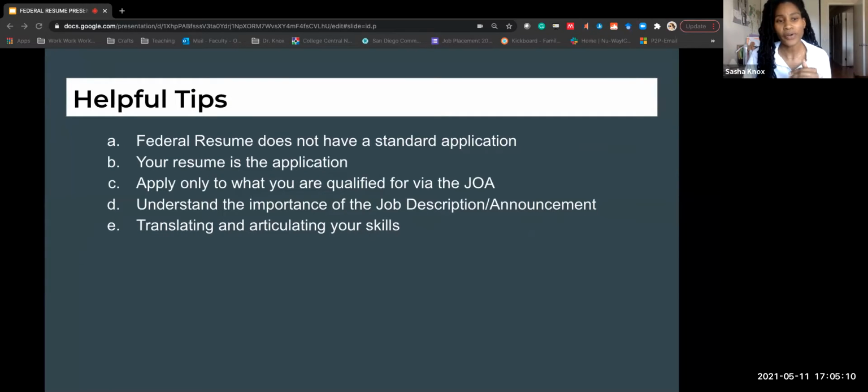So, some general helpful tips that you're going to want to know and need. Number one, a federal resume does not have a standard application. While for traditional or civilian resumes we'll often say keep it one page, maybe one to two pages, federal resumes I've seen from 3 to 5 to 10 to 15 pages long. It just must meet and answer adequately that JOA.